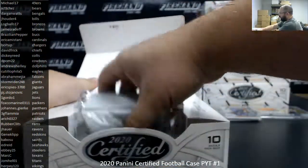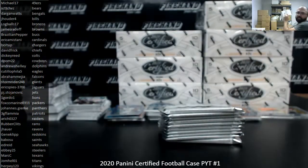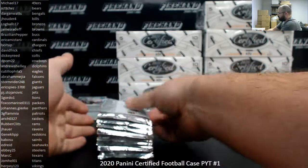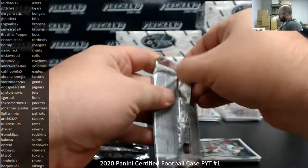Yeah, Certified doesn't change its design very much. But you know what you're getting with Certified. It's a good product. It's not an out-of-this-world product, but it's a very good product. And again, you know what to expect when you're opening it.